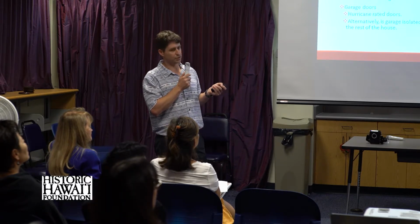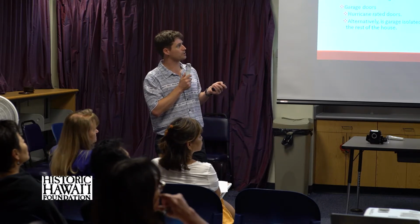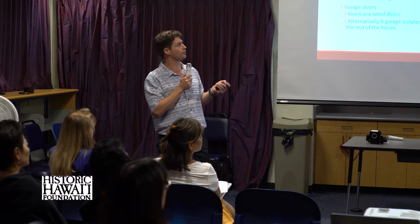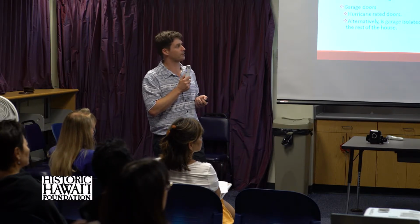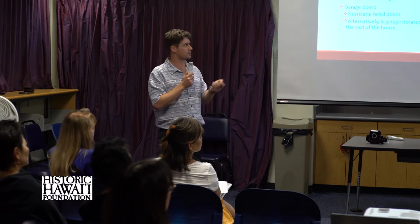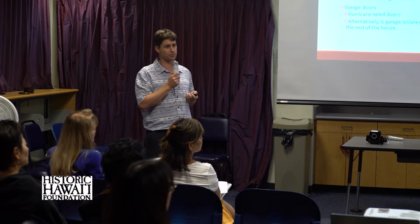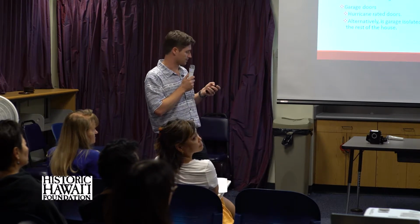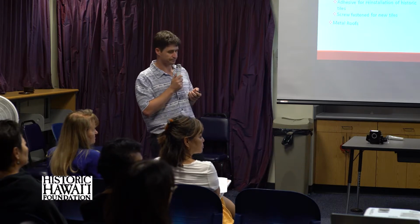And that demonstrates the point I made earlier. Because the garage has been pressurized, it's increased the load on the roof, and it's caused this roof to lift off. Whereas the rest of the house, where the windows and doors are mainly intact, it didn't get pressurized and the roof is okay. So it sort of just demonstrates that point.